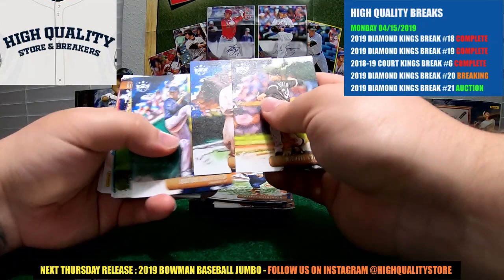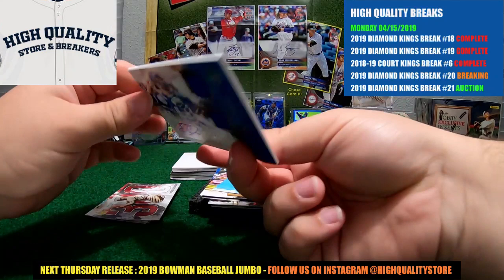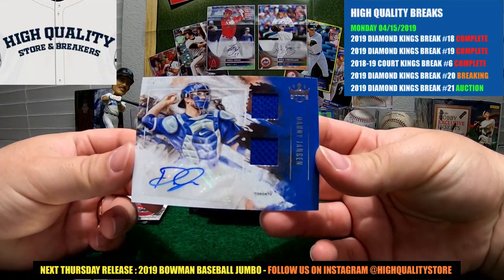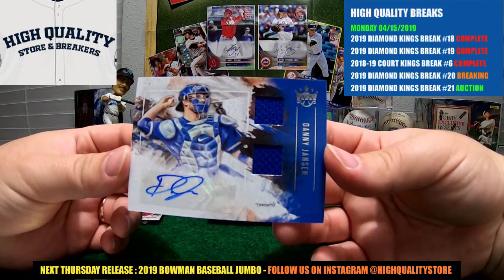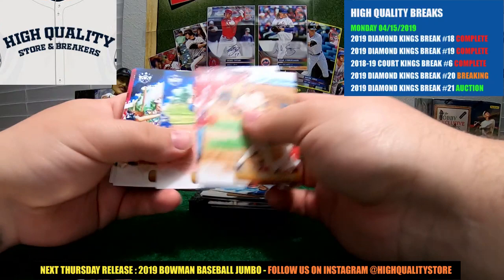And here we go with that one. Beautiful one coming, guys. It's going to be an auto for Danny Jansen. Danny Jansen, nice. Dual Relic card with auto, rookie for the Toronto Blue Jays, out of 94. Congratulations, my friend. Nice, nice piece for you, buddy. Rookie, dual relic card, and auto. Nice piece, man, in this box. Gorman Alexander, the 300.